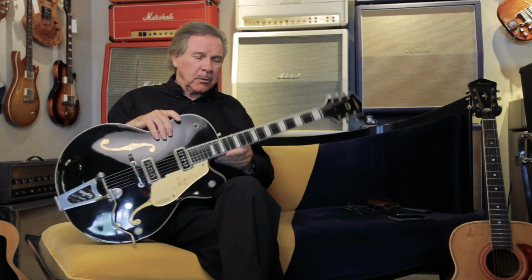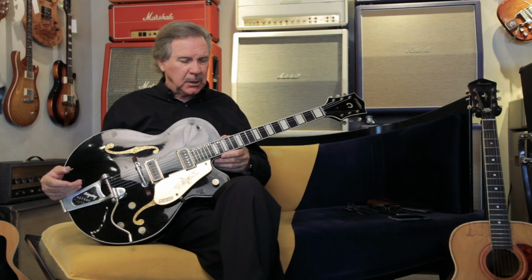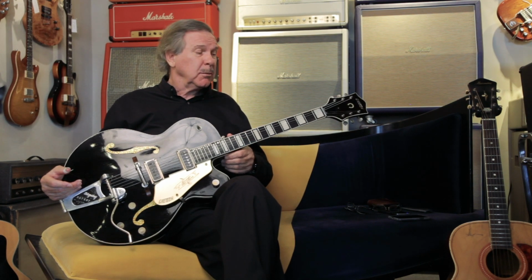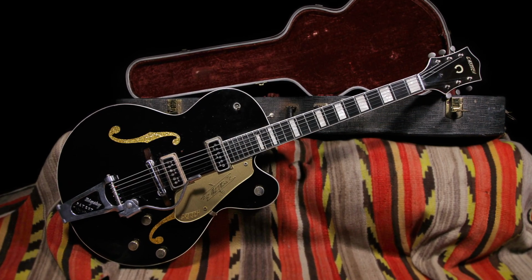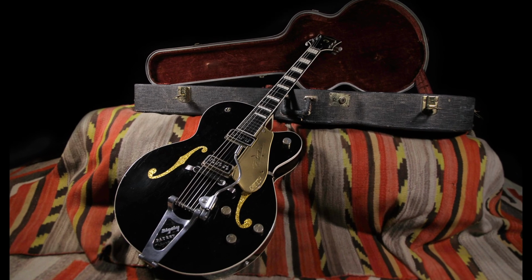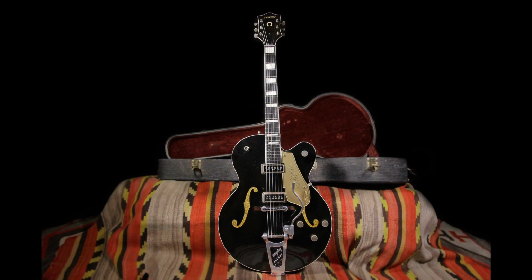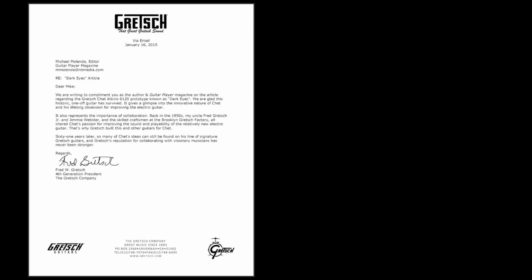One thing about this instrument, which I find very interesting, is that this was the instrument that really changed the world of the Chet Atkins models with Gretsch. And actually, Jimmy Webster, who was one of the salesmen and reps for Gretsch, really brought this guitar into view for Chet Atkins to try and prototype it for him. And without that connection between Jimmy Webster, Chet Atkins, and Fred Gretsch, this guitar probably wouldn't exist at all.